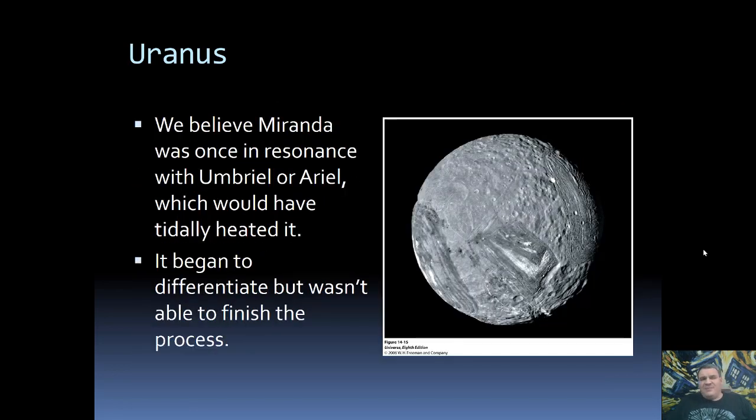What we think has happened is that Miranda once had an orbital resonance either with Umbriel or Ariel, and due to that it had significant amounts of tidal heating, enough that it actually heated up enough to begin geological activity. Specifically, we think that it was beginning to differentiate. However, that orbital resonance was broken before it could actually finish differentiating, leaving this kind of weird 2 types of terrain.